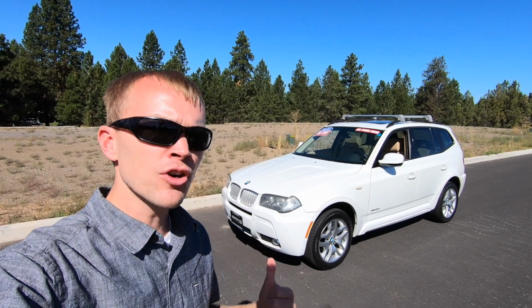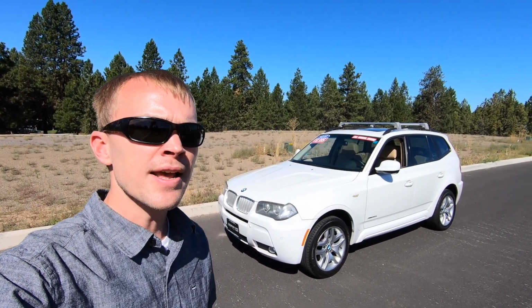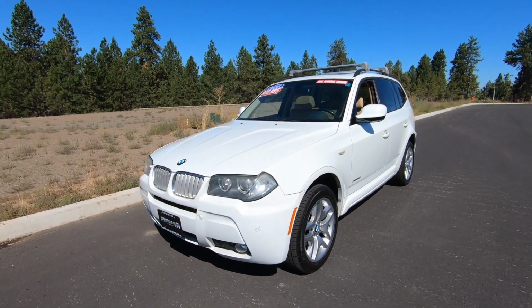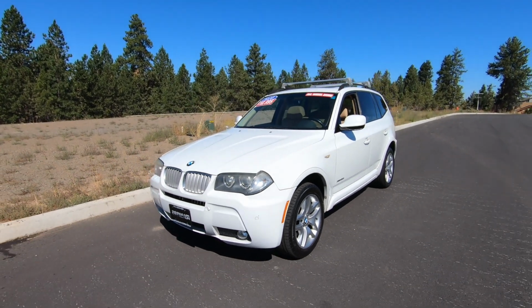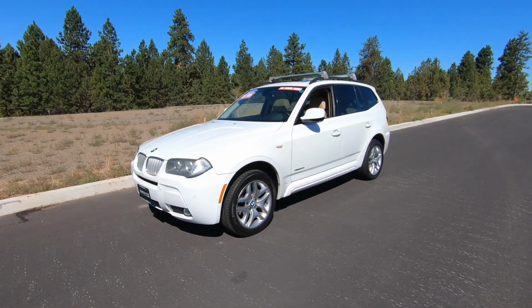Now this is the first generation model of the X3 that was produced from 2003 to 2010. The X3 is now in its third generation. The X3 was BMW's second SUV offering on the market after the wild success of the BMW X5 model. And you see a lot of similarities in terms of the overall style and design of that X5 model carried over to the X3, but personally I'm not real crazy about the execution.